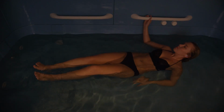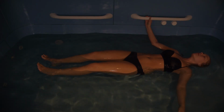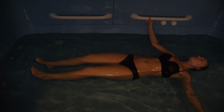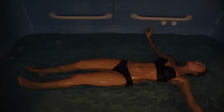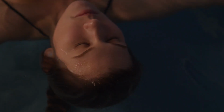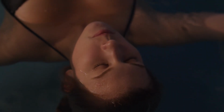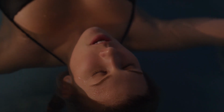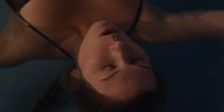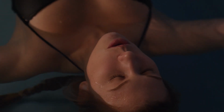If you have a concern about enclosed spaces, you can leave the light on and cabin door open, or even better, try our open float room. Now slowly lie back with your head at the door end of the cabin. As you recline, the very salty water will float you. Now you're floating. Take a few deep breaths and allow your head and body to fully relax into the water.